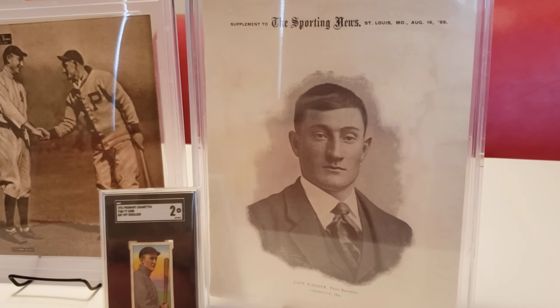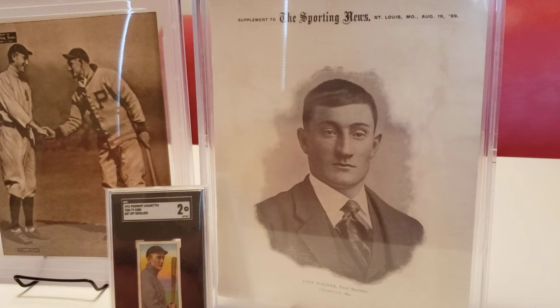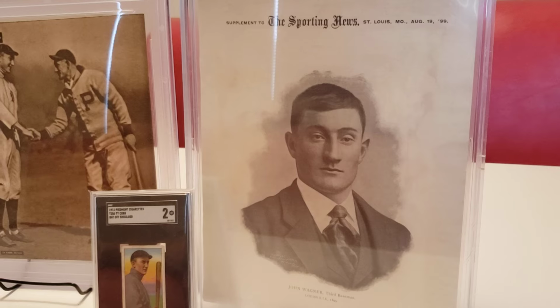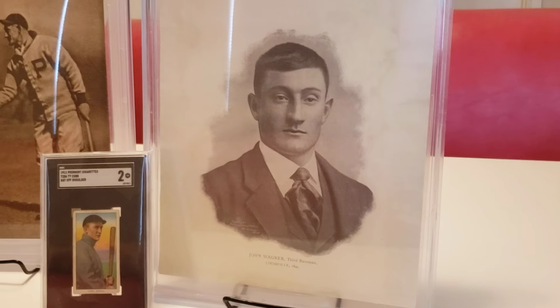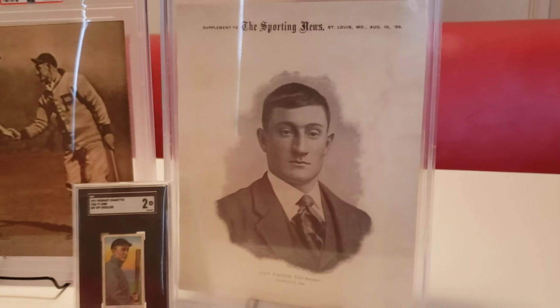When I first saw this, I didn't even know it existed, and I think that's the problem with a lot of people. They just don't know this exists. But anyway, here it is. It does exist. It's real, and there's only 2 others in the world that are graded, and the other one is at Goldin Auctions right now.